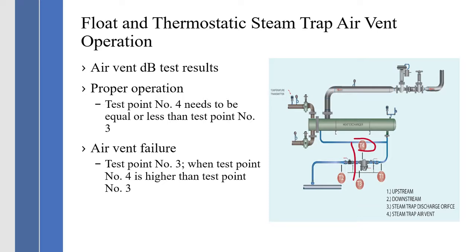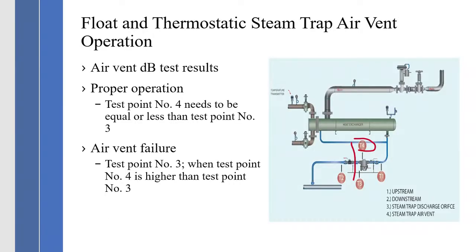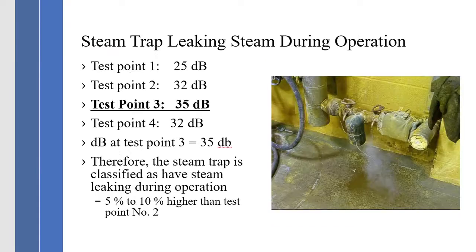Now, here's a test result for a steam trap leaking steam during operation. So I want to see leaking steam. We say if the dB at test point 3 equals 35, we want it to be 5 to 10% higher than test point 2. We consider that to be leaking steam. So if we are 5 to 10% higher, then we consider it to be leaking steam. Higher than 10%, we consider it to be blow-through steam.